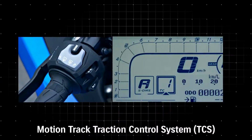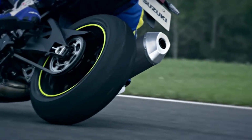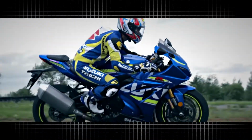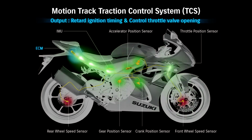Suzuki's Advanced Motion Track TCS allows the rider to select 10 different levels of traction control intervention according to road conditions and preference. Motion Track TCS reads sensor input every 4 milliseconds for precise response. The ECM can calculate the motorcycle's motion in 6 directions for razor-sharp traction control. Power output is controlled by managing ignition timing and throttle valve position.